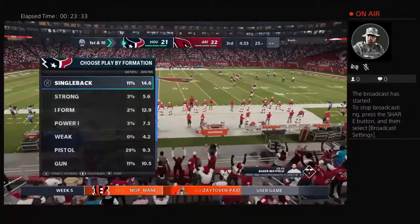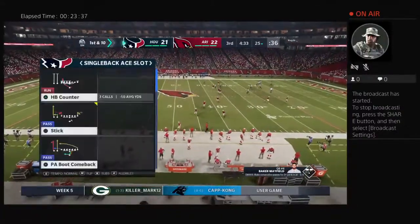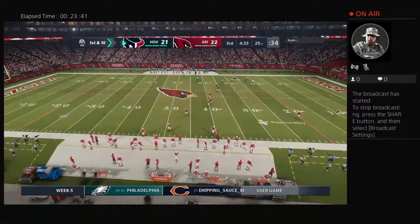You know, if you kick an extra point, you're just up 2, right? So a field goal still puts the other team ahead. So you go for 2 here and protect the field goal lead. They didn't get it done, though.